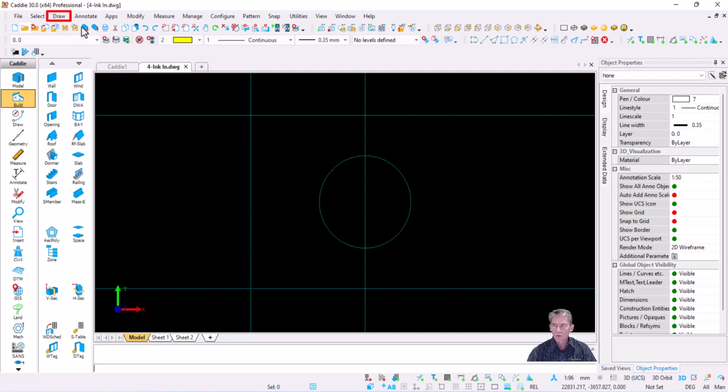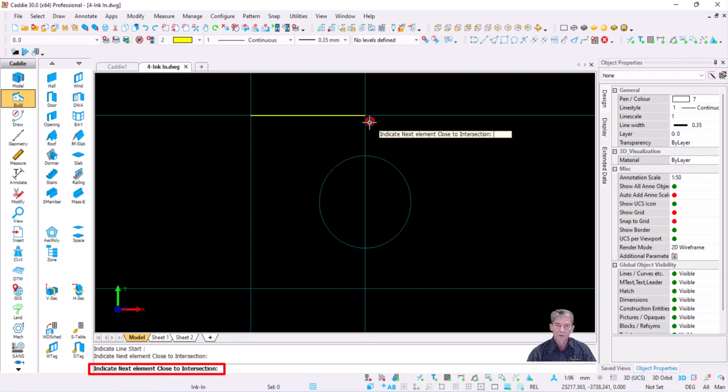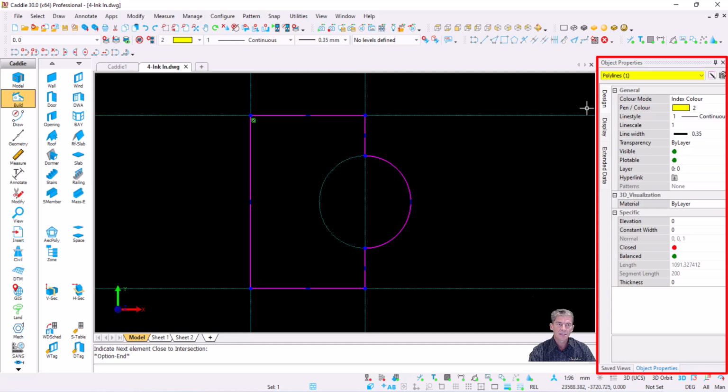The command is an existing command, so if we go to draw, we go to lines, and we go down to ink in. Previously, Caddie created single individual lines. So the new enhancement is going to be a polyline. So Caddie asks us, once you click on the command, indicate the line start, I indicate my first intersection. Then Caddie asks us, indicate next element close to intersection, and this is going to be on the right hand side. Then I want to come down to my arc, so indicate the arc, around the arc, the next intersection, the bottom right hand side, and then I indicate on the left hand side, and I can close it. So say P for end, and if I select the line, as you can see, it's one entity, and Caddie confirms in the object properties polyline 1.